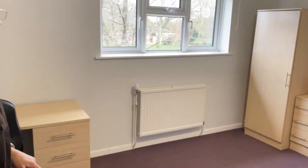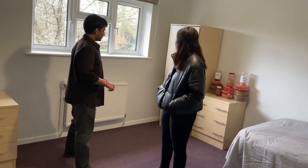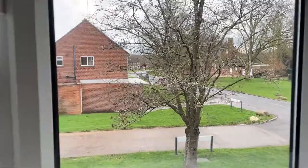I wanted to have a big space to live in. That's why I chose a shared house. So this is one of the big rooms in the shared house, and I can very firmly say that this is one of the best rooms in the shared house. Why? Because there is a very good view over here. You can open the window and show. It's a very good view.